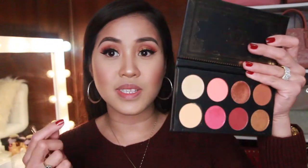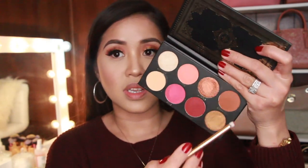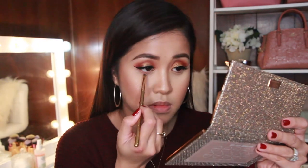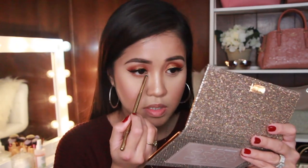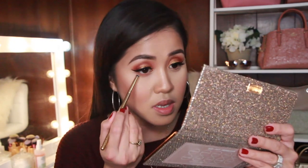Girl! I'm gonna go ahead and finish off my eyes. I'm gonna go ahead and add some color to my bottom lash line using the Luxie's 1-for-1 mini round brush. I dip it in a shade cinnamon right here and then just smudge this all over on that lash line area. I do like this brush though. It is so precise and it's so perfect for smudging colors around your lower lash line.